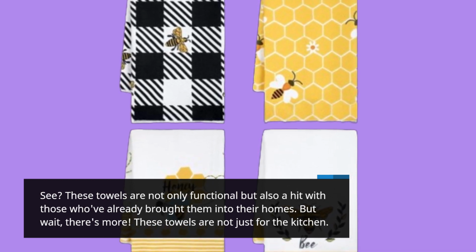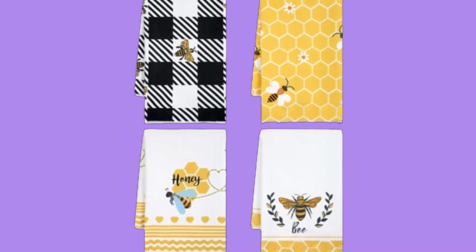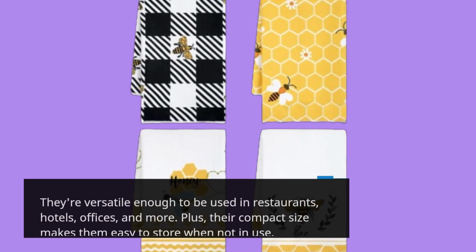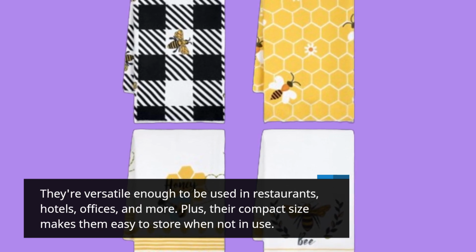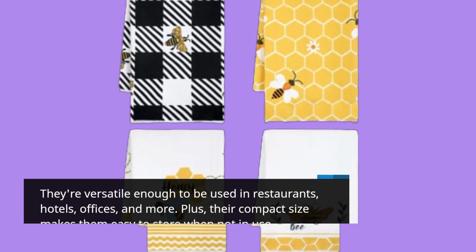These towels are not just for the kitchen. They're versatile enough to be used in restaurants, hotels, offices, and more. Plus, their compact size makes them easy to store when not in use.